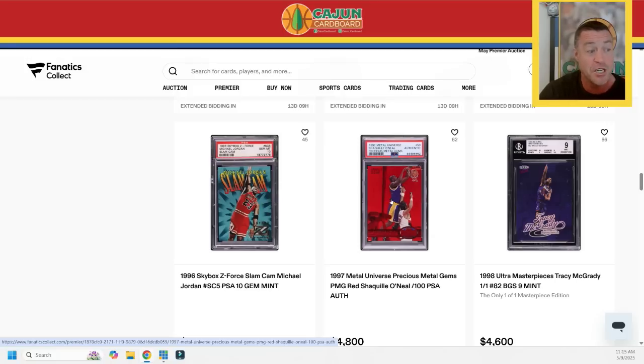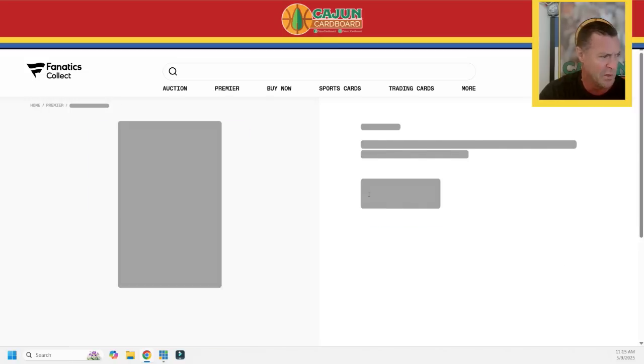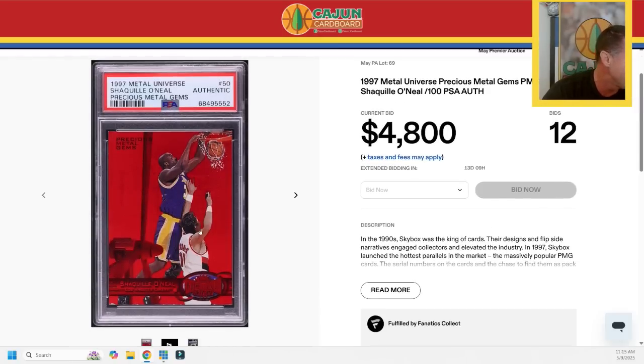97 Metal Universe PMG Shaq Authentic. This card looks really, really good for, oh, okay, bottom left. Okay, so bottom left's a problem. I'll probably put a number on this card. I'll tell you right now, there's 12 bids.